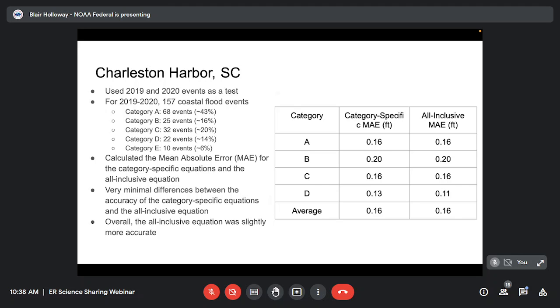If you look at those across the different category types, there's basically very little, if any, difference in the overall accuracy and the performance of the equations for those events. Looking at it on average, they're basically the same. Really very minimal differences between the performance for the category-specific equations and the all-inclusive equation. If you break it down ever so slightly, you could say just in this particular test case that the all-inclusive equation was slightly more accurate, but very minimal difference overall.